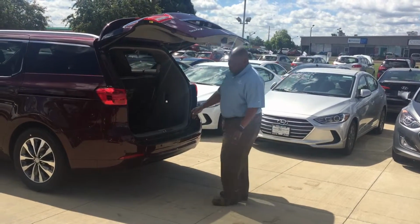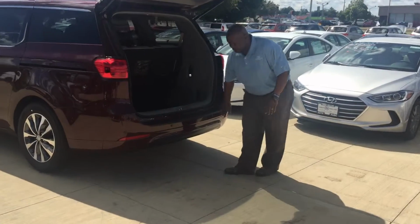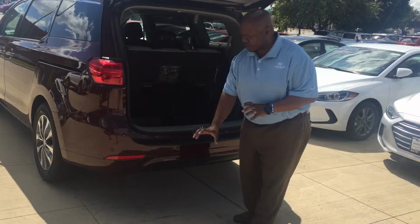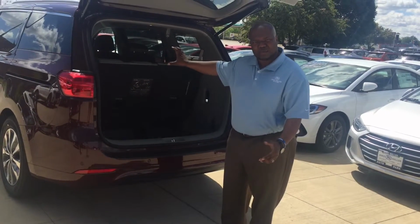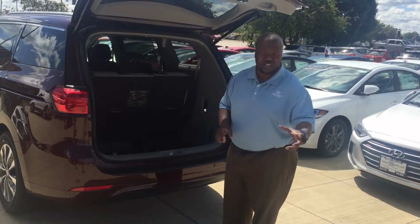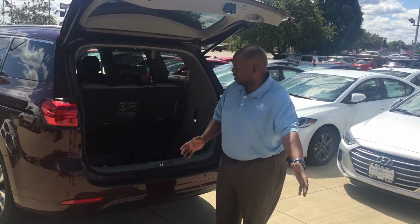Once you're back here, you'll notice that the vehicle does have backup sensors and different sensors. These sensors are reading not only for your blind spot monitor, but also for when you're backing the vehicle up. This vehicle does have a backup camera, and it's going to sense how far you are before you tear up your bumper. So it's going to beep at you. It's going to let you know that you're getting close to whatever's behind you.